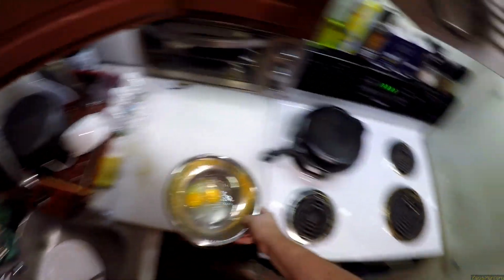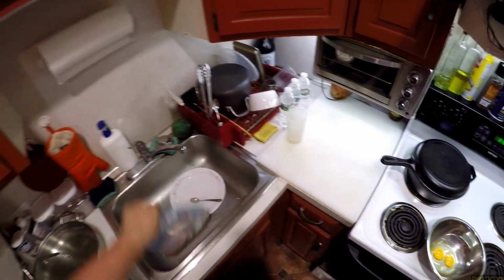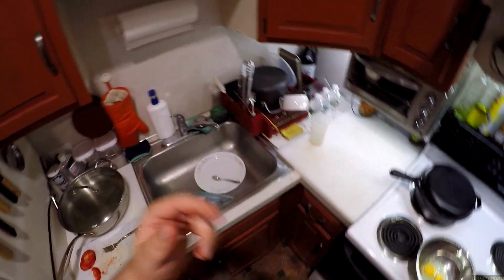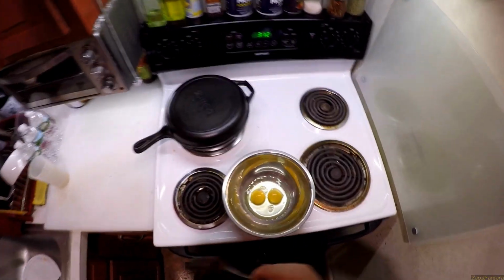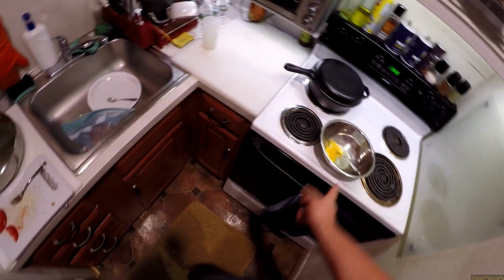Two eggs is not going to be enough, but I may want to run out. I mean, I've only got this many chicken cutlets. Looks like 4 or 5 full-size breasts, and that's going to be enough for today and tomorrow for lunch, and probably tomorrow for dinner. And that's what the bachelor life is about. It's about running out of food. A little bit of milk in there. Don't you dare.